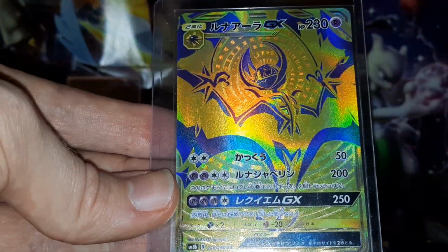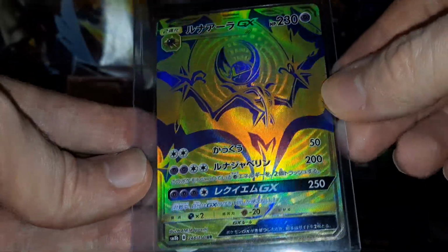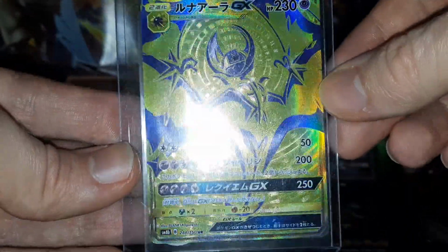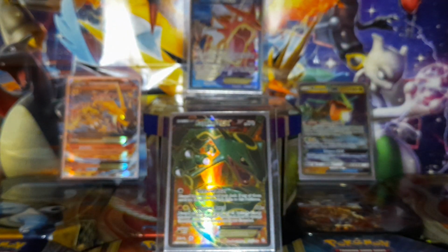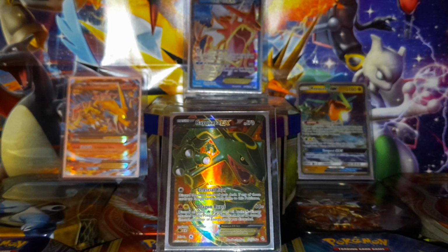And we have a Lunala GX from the Ultra Shiny set. This was before I knew that it would become a promo in the international box and in the United States release, but still a nice looking card nonetheless.